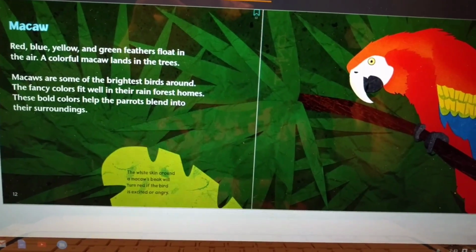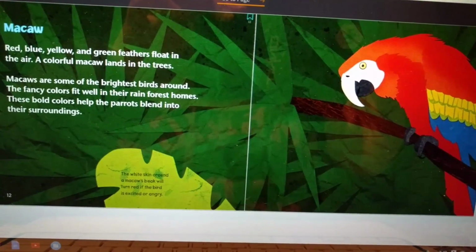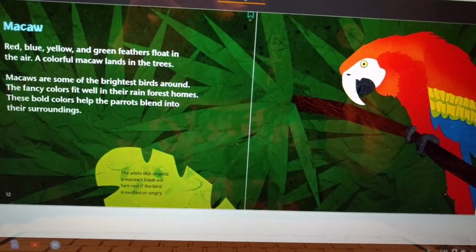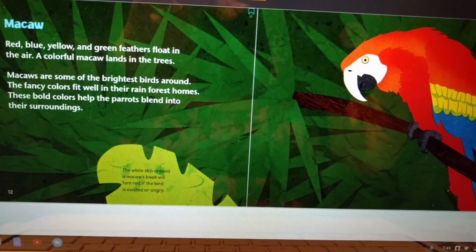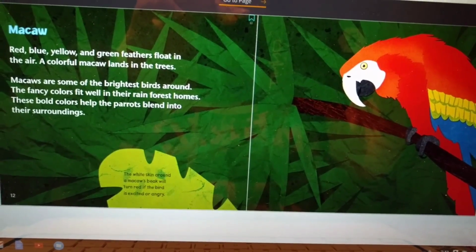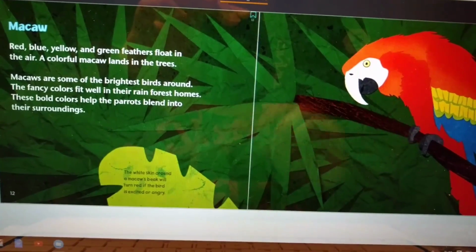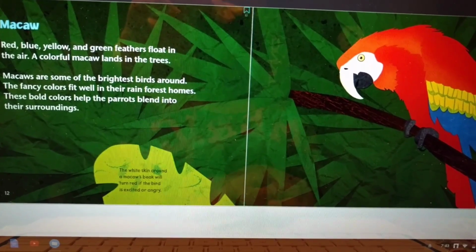A macaw. Red, blue, yellow, and green feathers float in the air. A colorful macaw lands in the trees. Macaws are some of the brightest birds around. The fancy colors fit well in their rainforest homes. These bold colors help the parrots blend into their surroundings.